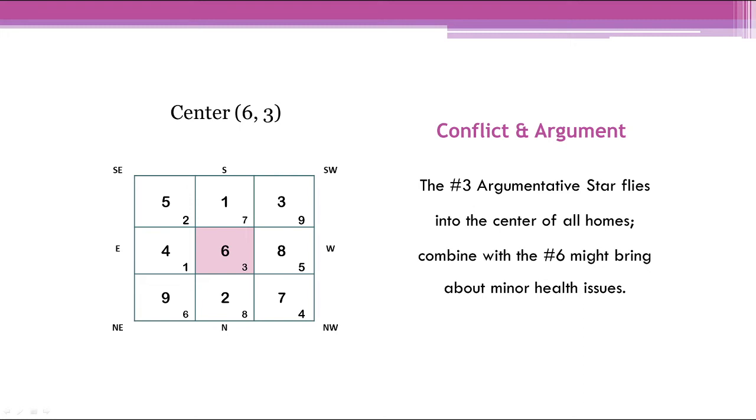And on the upside is the fact that the combination of this monthly and annual star can probably bring some windfall luck to the household. So, with the fact that this combination can indicate minor health issues, it is best to just keep this area quiet for good health and well-being.